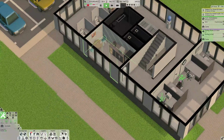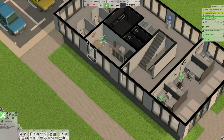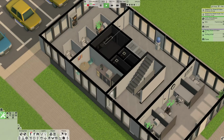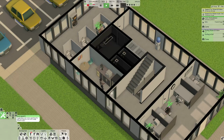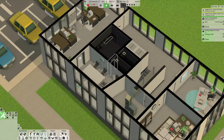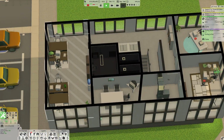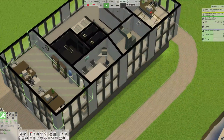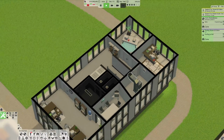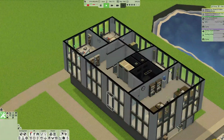Oddly enough, it doesn't seem like any of our people use this table to eat. Instead, they go down to the reception, which is weird. But maybe we'll replace it with a couch or something and hopefully fix that issue. Lastly, we have our 3rd floor where our core team is, along with a little meeting room and then our founders' offices. And yeah, that's the office.